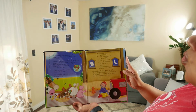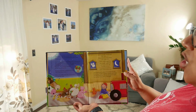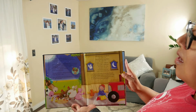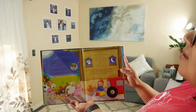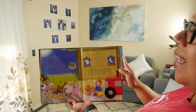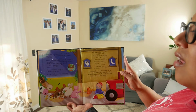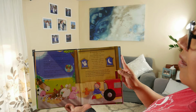One by one, as quietly as they could, the animals flapped and trotted across the open barn door. Old MacDonald yawned and rubbed his eyes. The animals nodded. It was time for action. Ready, everyone? Whispered Duck. 1, 2, 3, 4. Very, very softly and very, very slowly, the animals sang.